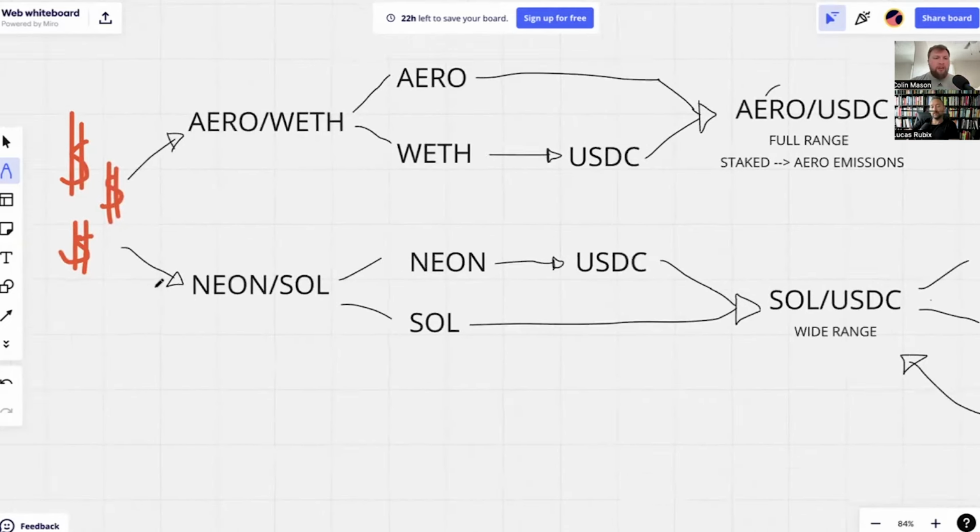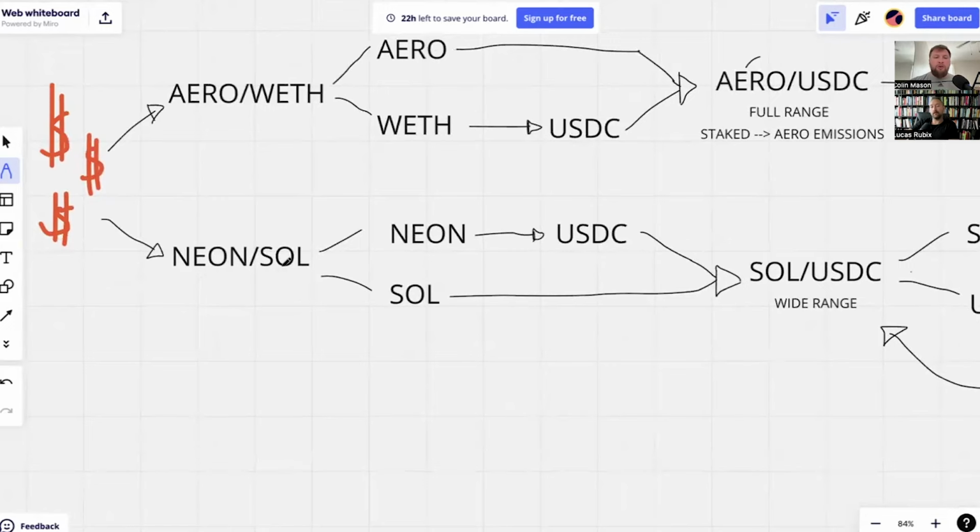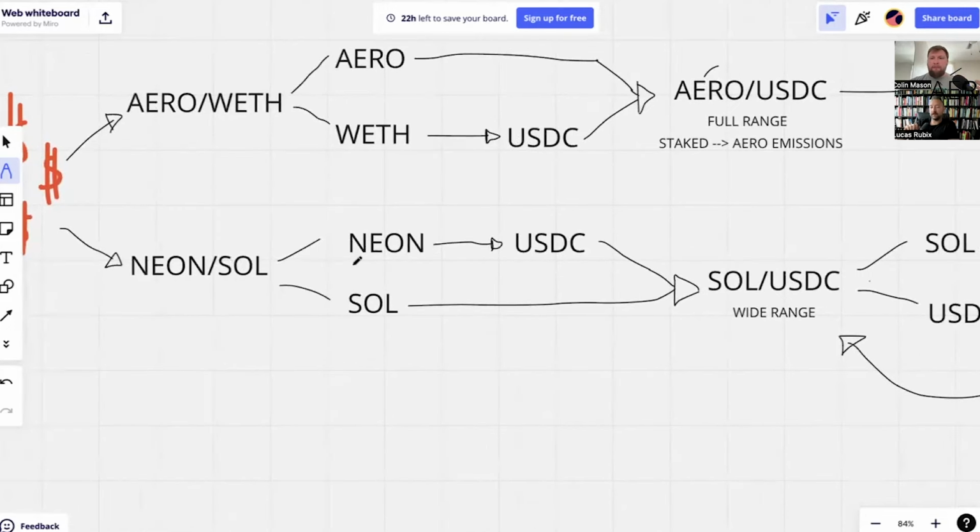And Lucas, just very quick here, another example, Neon and Sol, this is on Orca. You've been earning a lot of money on Neon Sol for a long time. Your top position. It's been kind of crazy. That's a smaller, I would say this is a micro cap token, right? So this is more risky, just understand that. But Neon and Sol has been great to me.